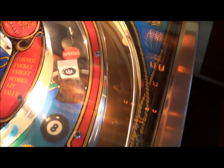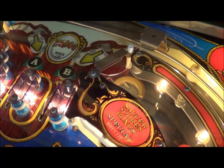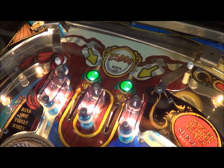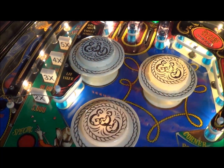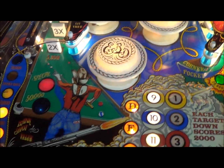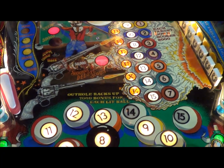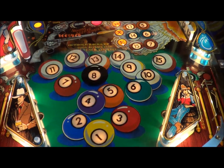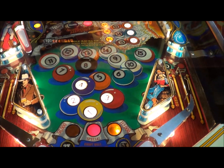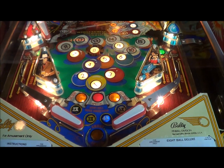This actual playfield had Mylar on it, and the Mylar was in pretty bad shape. It was bubbling really bad, so I decided to pull it off, and luckily it survived pretty well. It's like playing on glass. If you want to know what a pinball machine plays like from 1981, like it just came out of the box today, this is the machine. Quit talking and start chalking. It's just flawless to play.